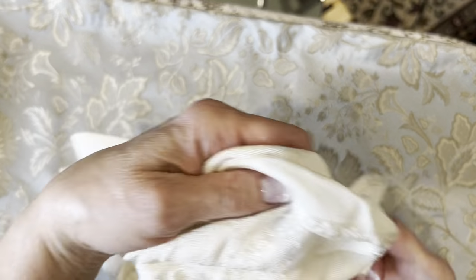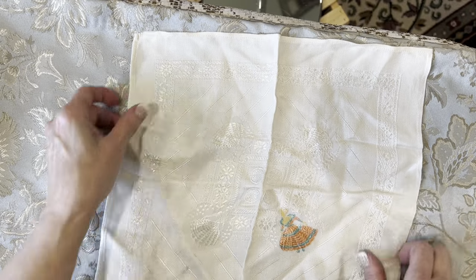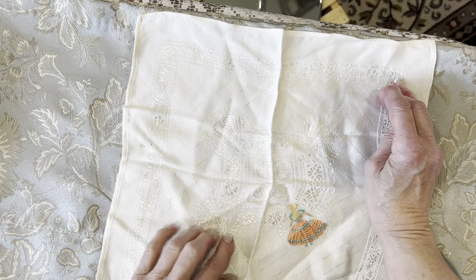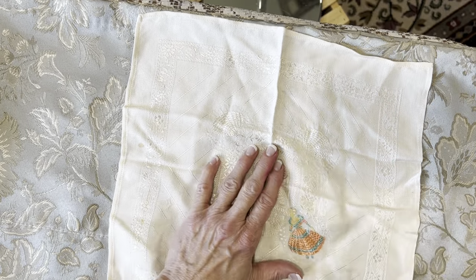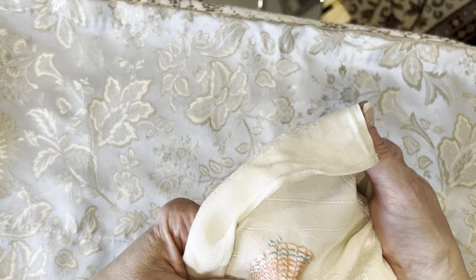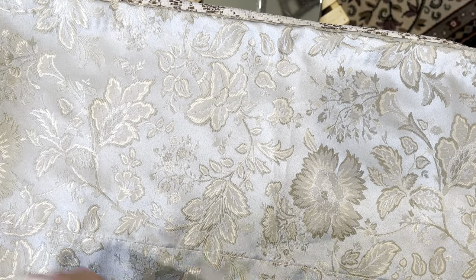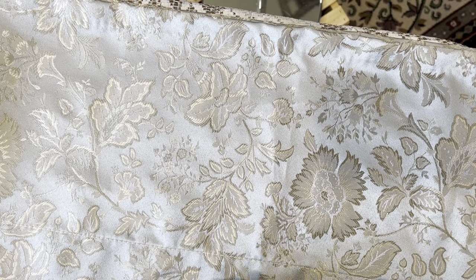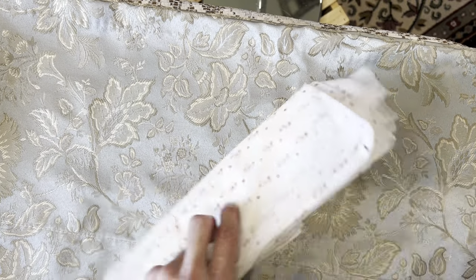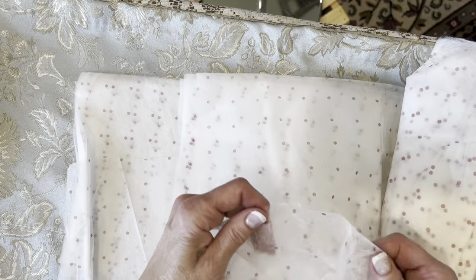Looks like that was maybe woven into it. I'm not sure you can see there's kind of a design that has been woven into it, and maybe that girl was part of it because you can't really see any starting and stopping of stitches. So not sure about that, but that little woman could be an interesting bit of something to adorn something.